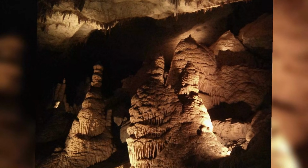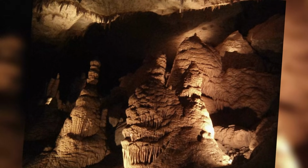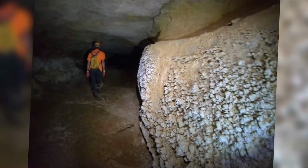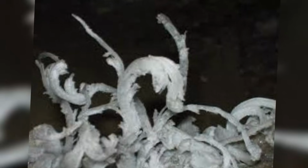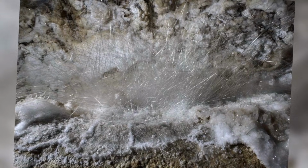Deep inside Cumberland Caverns in Tennessee, there is a chamber called the Crystal Palace. It sounds like a fantasy location, and it looks like one. The room is filled with gypsum formations. These aren't the chunky rock stalactites you see in most caves. These are delicate. Some look like white hair. Some look like long, thin needles of glass.